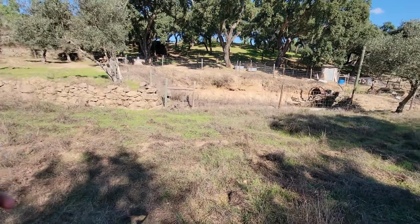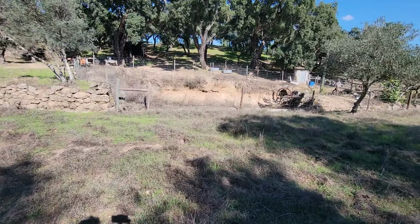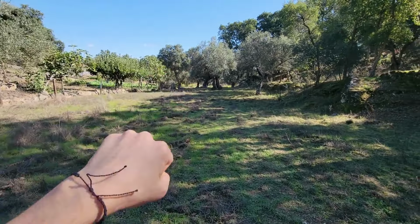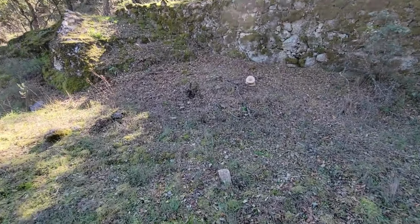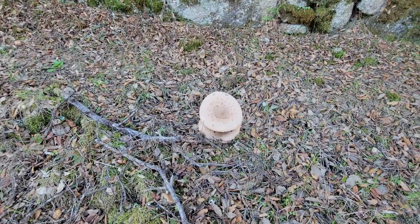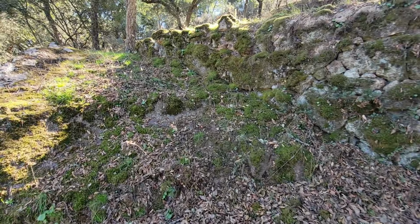Besides that, I guess you could also have animals here, grazing animals. Well, this fence is also the boundary, and then it goes until this olive tree and in and up again. It's mushroom time. This is the season. Okay, let's make our way up again.